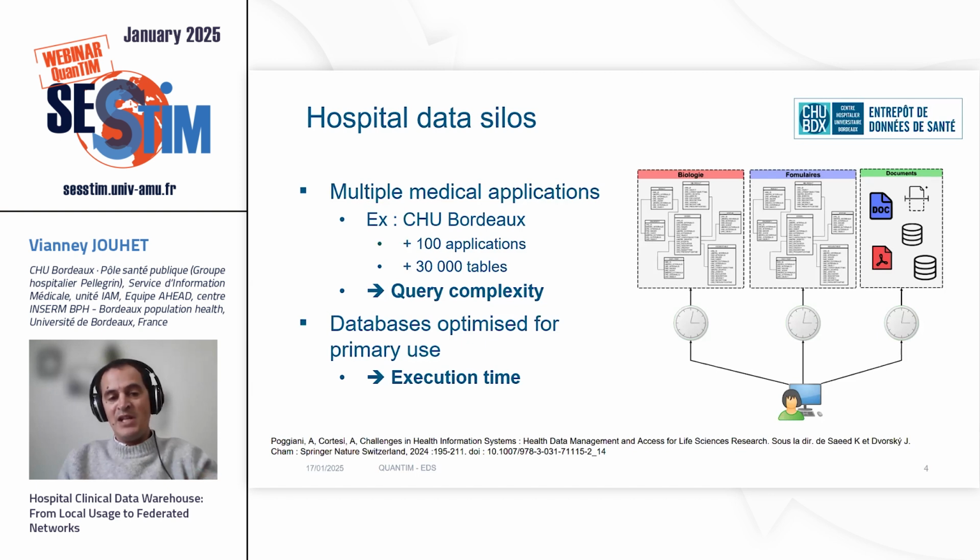Because there are a lot of applications, there are a lot of separate databases, and within these databases, there are a lot of different tables. So there is a huge complexity. If you want to query this data in order to identify patients given some symptoms, signs, or biological results, combining all these items within a single query, you will face one first issue, which is the query complexity. The query you will have to build will have to query a lot of tables. It will be complex, and it won't be possible for a medical doctor to build this kind of query. It has to be built by a specialist in databases.